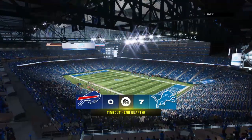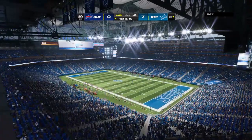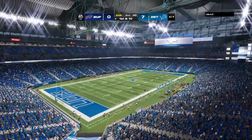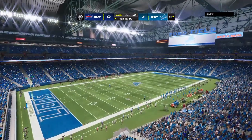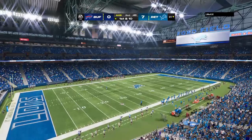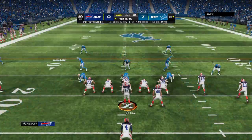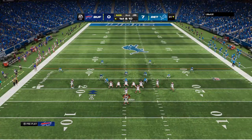The Lions will use the first of their timeouts. They'll have 2 remaining as we step aside here in this second quarter. Allen and the Bills now with a 1st and 10 at their own 21.